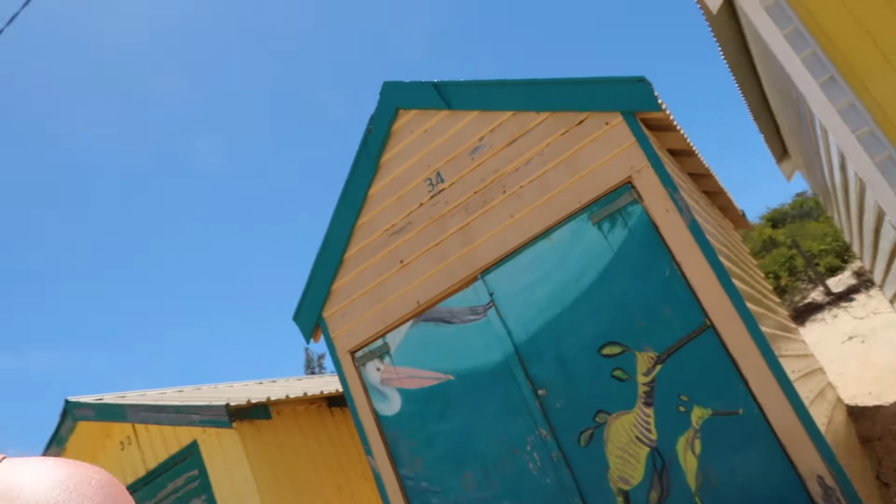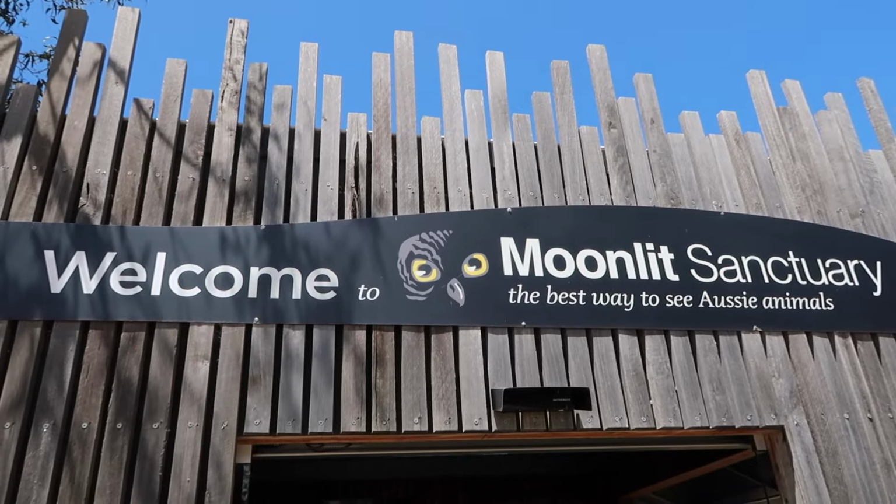These are little beach huts. They're really cool, I love the designs. One of them's got a crab painted on it, it's really cute, and a dolphin. So cool. Definitely worth seeing. I like it.